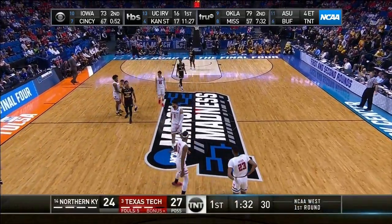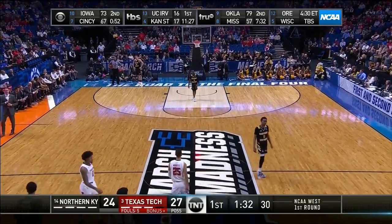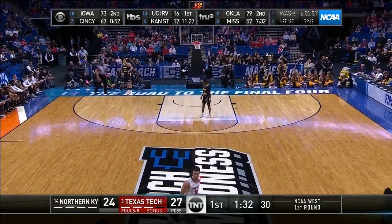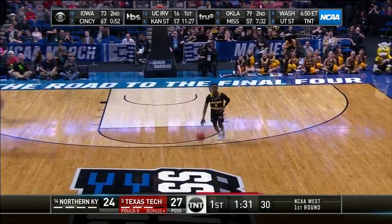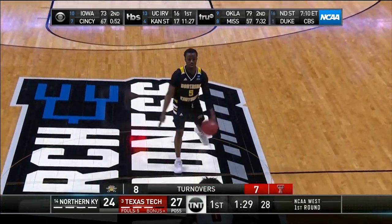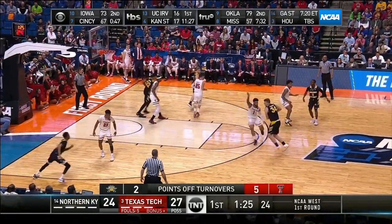Just a minute and 32 away. You get the sense that Northern Kentucky has adjusted. They took that initial power surge that Texas Tech brought to this game, and then now they've countered, starting to settle in. A chance to tie it this trip.